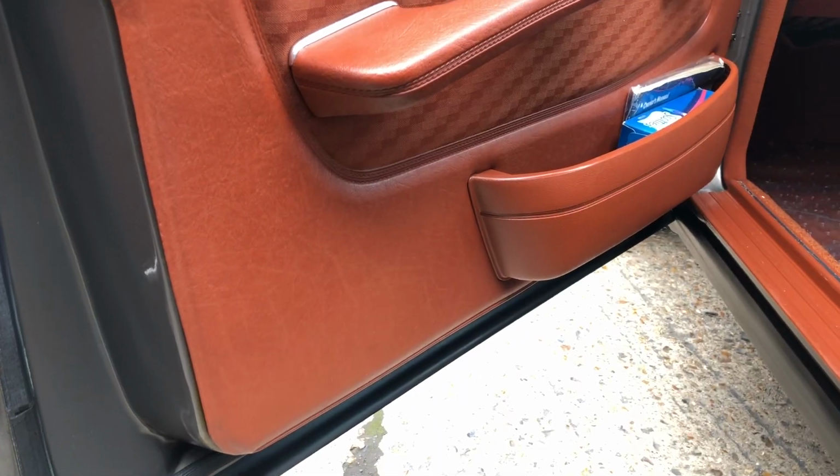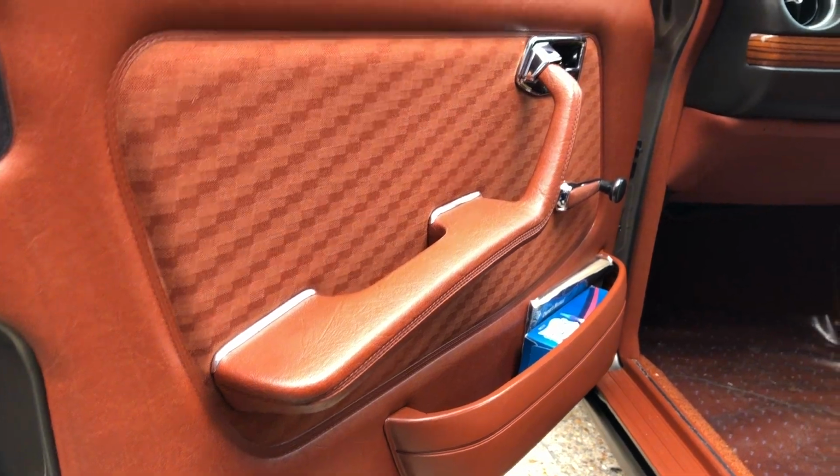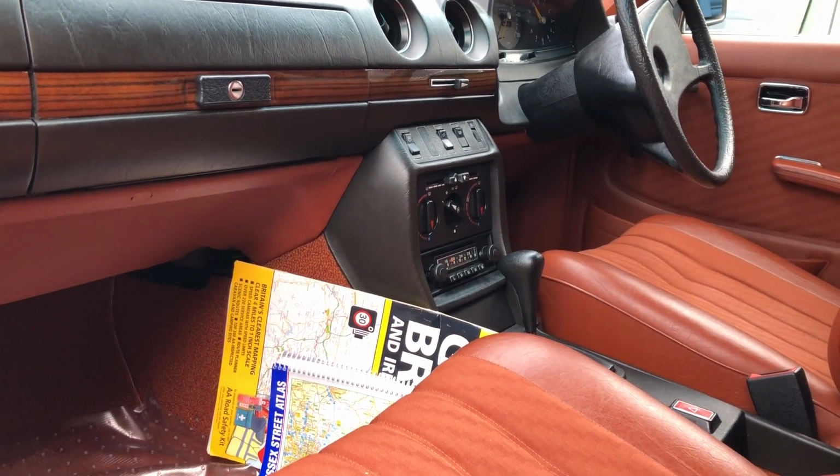But now it's obviously gone up in value. They're quite prized, aren't they? Their build quality is legendary, isn't it? Well, we bought it back over 10, maybe 12 years ago.